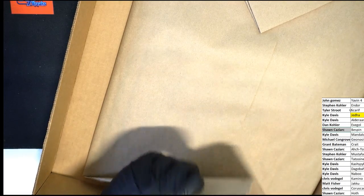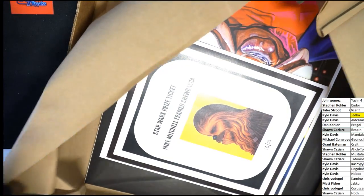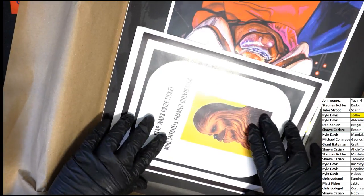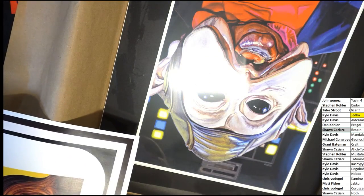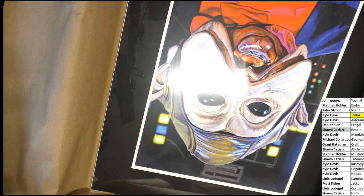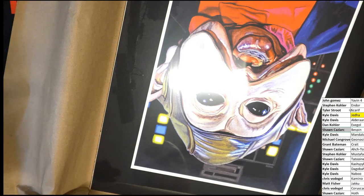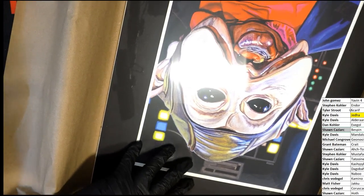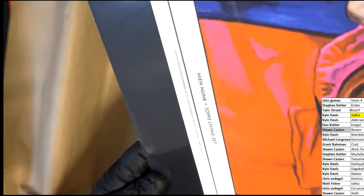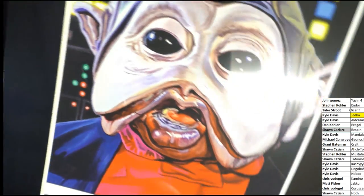Jeddah. Okay, it's a Noom, and you've got Chewbacca. 10 of 10 Chewbacca ticket. Nice Noom. And you can see that it's a part of the living set. It's hand numbered 53 of 63. A very nice Noom.